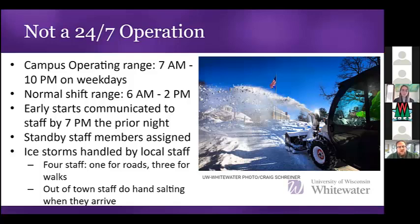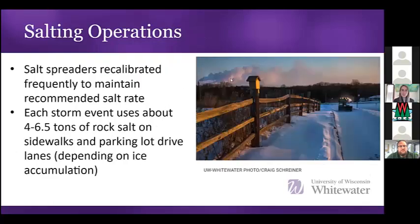For any ice storms that make travel very difficult, we have local staff, really 4 local staff that live in the Whitewater area. One of them handles salting roads, the others do sidewalks. When the out-of-town staff arrive, they do a lot more of the hand salting. Our salt spreaders, on the note of recalibration, are calibrated frequently every year and multiple times over the season to make sure we're at recommended salt rates.